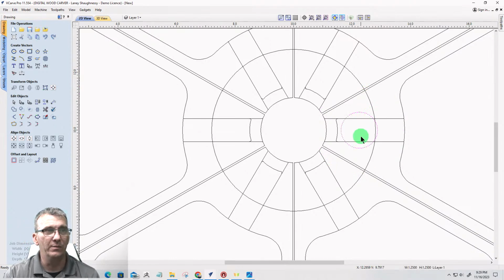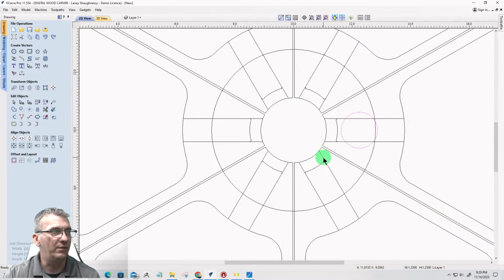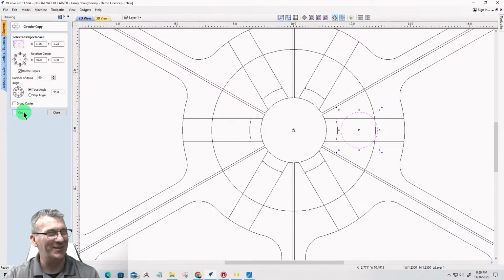If I wanted to, I could take this and rotate it around my center, because everything is centered. That's the great thing about this type of project. So I could take that circle and center around the center this time, and make sure X and Y are the same. And I'm going around 6 times, 360 degrees, and I should land.